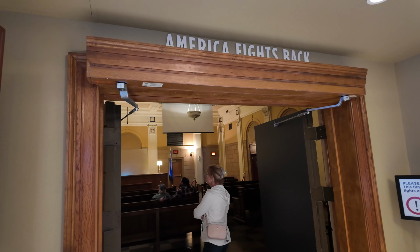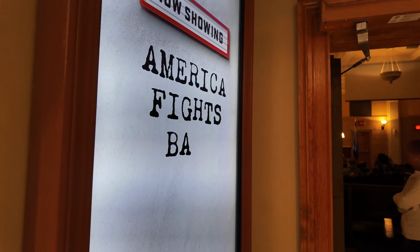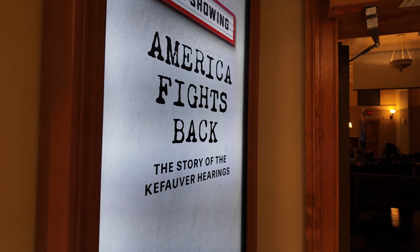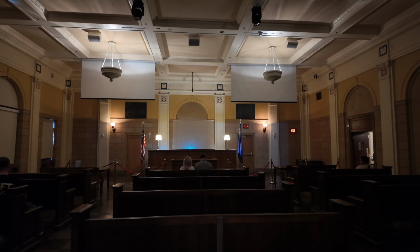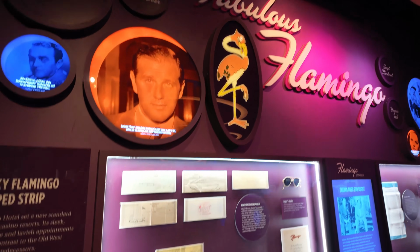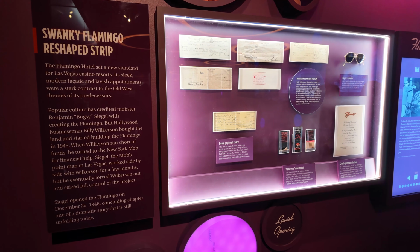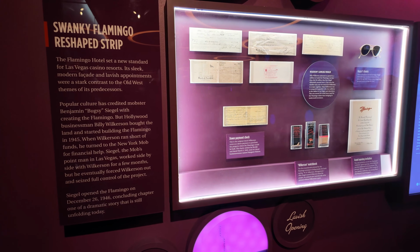So here is the old courtroom, and this is where the Kefauver hearings were held, and it's called America Fights Back, and they do have a show every few minutes where they show the history of what happened in here. It's crazy reading the story about the Flamingo and how it was really the first big casino and resort hotel on the modern day Las Vegas Strip.